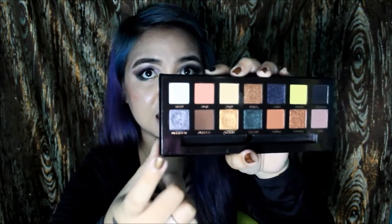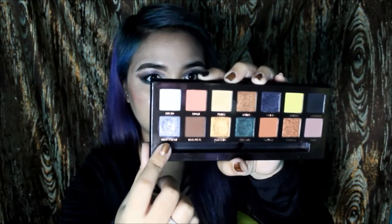And this shade right here, Dimension, the camera does not translate it that well, but it's really, really good. It's really creamy. It looks silver or gray, but it has a lavender shift to it. If you could see on my eyes right now, it translates a bit lavender because it has lavender glitters on it, and I love it. This is just so up my alley. I'm gonna use and abuse this one. Buy this one, go ahead.